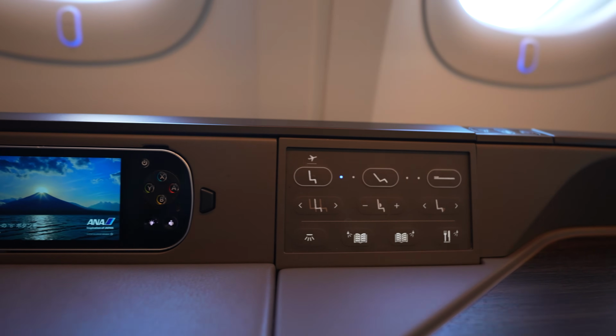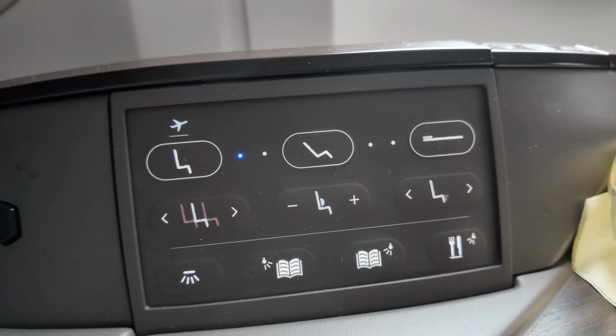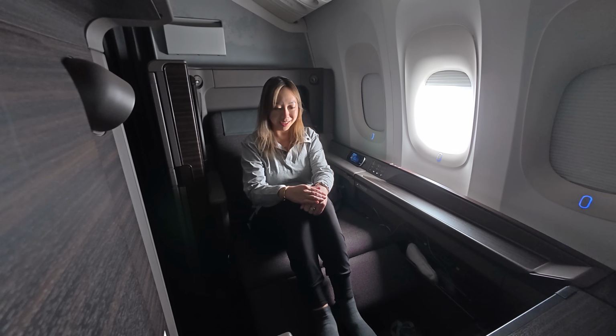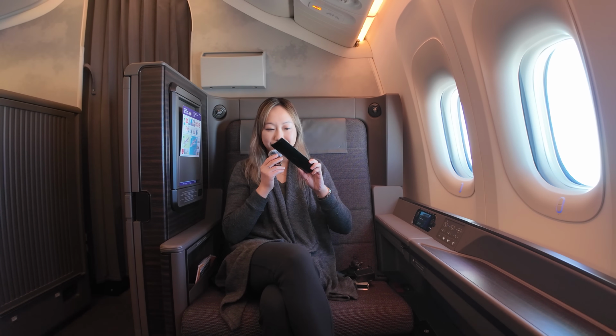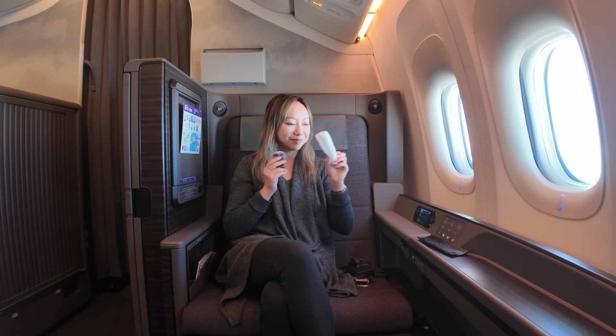After that are the seat controls, so the position for landing, relaxing, and lie flat. The seat can also go forward. There's lumbar support and the recliner as well. And right under that are the light switches. We just came around with the towels before meal service and it smells really nice.